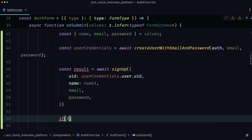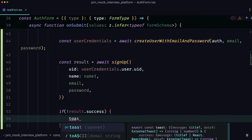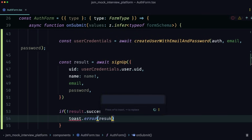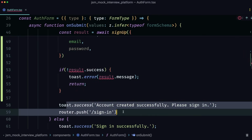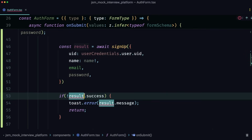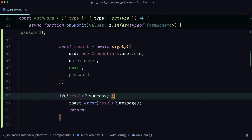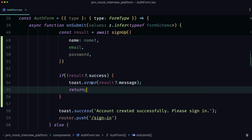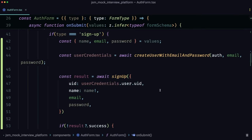Finally, if there is no result.success, means something went wrong, in that case, we can show a toast.error. Make sure to import that toast from Sonner and render the result.message and return, meaning exit out of the function because something went wrong. Else, we'll still keep this success and the redirect. And this result is possibly undefined, so I'll add a question mark right here so we know that we actually get the value. Great. So now, after we register the users, we'll redirect them to the sign-in page where they can sign in with Firebase's sign in with email and password, not sign up this time.